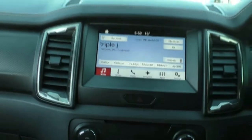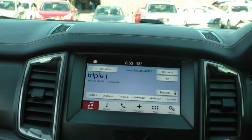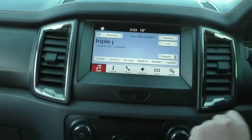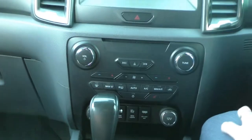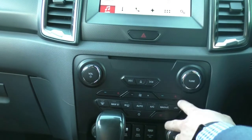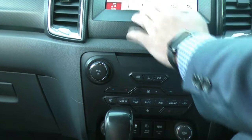Being the Wildtrak, it does have your leather bound dashboard at the top as well, which gives it a softer feel but also stops that harsh light reflecting onto the windscreen. And then you've got the nice bit of orange stitching across the front there. Down through the middle you've got the rest of your controls for the stereo and also your climate control. With the climate control you can use the standard buttons on the dash here, or you can do it through the touchscreen up the top as well.